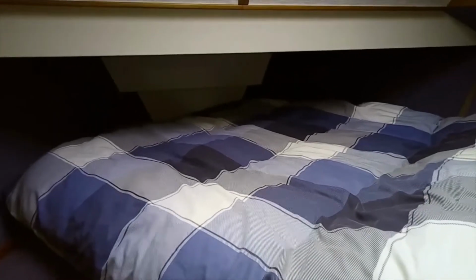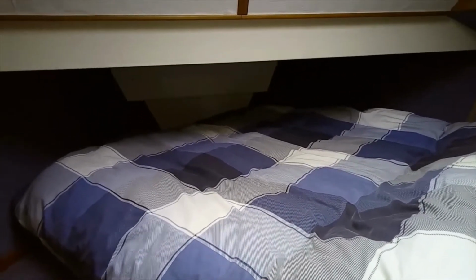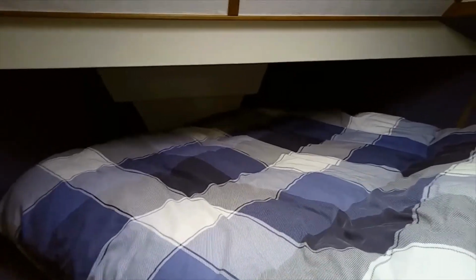This bed actually is really good because it takes a standard small double mattress. So you just buy a normal mattress basically and then cut a little corner off it. Just remove the cover and cut a little corner off it. So yeah, it's like sleeping in a normal bed.